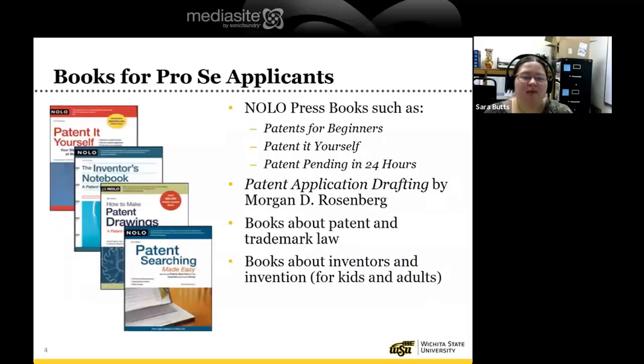Some of the books that can be checked out are really popular, such as the NOLO Press books. These are books that are written by lawyers for non-lawyers. So these are focused on things like patents for beginners, patent it yourself, patent pending in 24 hours. These make these concepts a little bit more accessible.